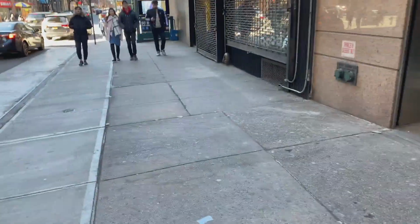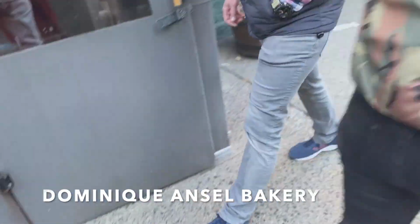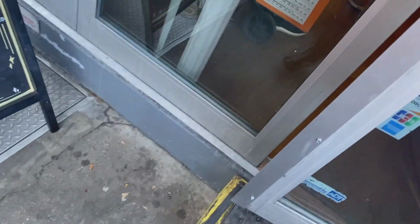Next stop is Ansel's Bakery. Dominique Ansel is very famous. We just need to walk it off now. Yep, let's go. And there we are, Dominique Ansel. Let's check it out. Oh, there is a big one. The queue is ridiculously big inside and outside, so we have to queue outside now to wait probably about an hour or so. So yeah, we're gonna see.